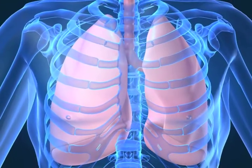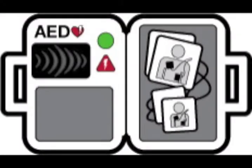Look for someone to help you. Call EMS and get an AED. That's an automated external defibrillator. An AED applied fast may restart the heart. Don't worry, AEDs are user-friendly. They have audio and visual prompts.